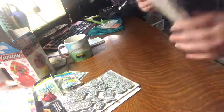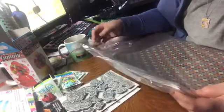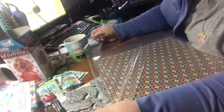So from another booth, I just picked up some scrapbook paper, and I forget the name of the booth, but I had a coupon actually for 20% off. Oh, I'm not going to step over. It was the Paper Loft booth, and this was the coupon that I had used, the early bird special for 20% off.